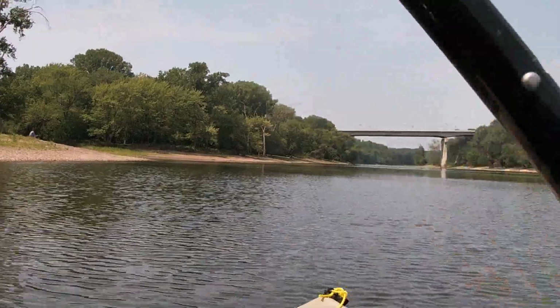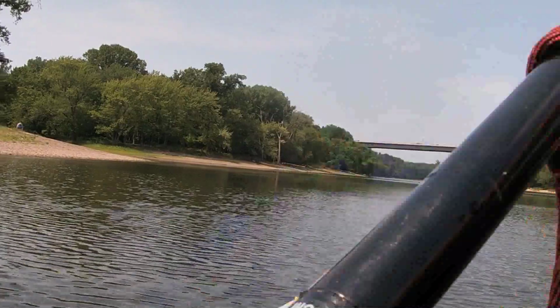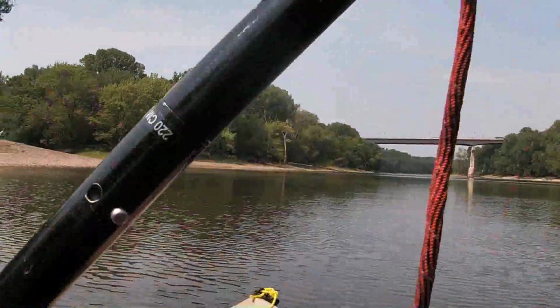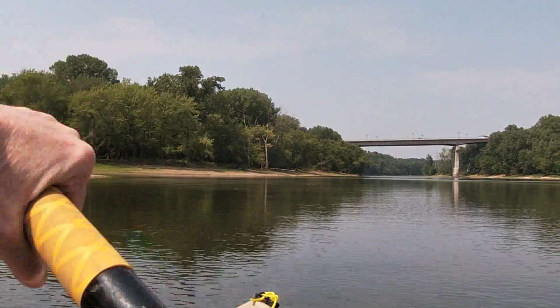This is where the Minnesota River comes in. It's the second point at which the Minnesota River comes in, and so now there's just that little channel through to the other side, and then upstream on the Minnesota for a little bit to get back to the boat ramp.